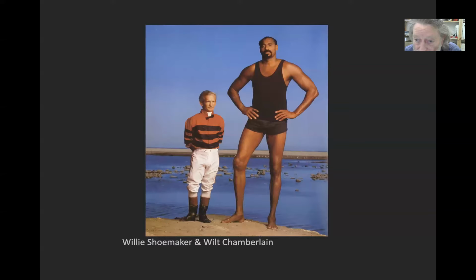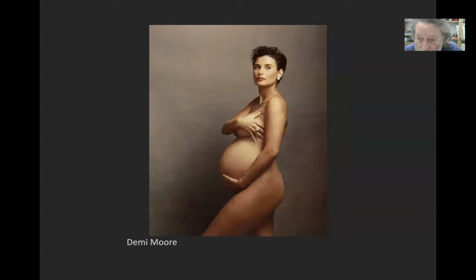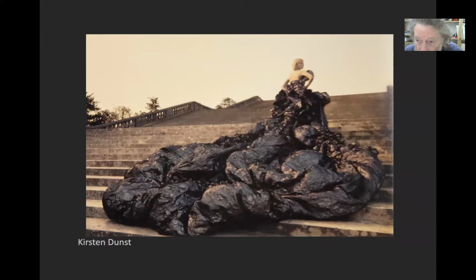both supreme athletes. Christo, of course, you recognize him, installation artist. Demi Moore, this is the photograph that was on the cover of, I think, Vogue or Vanity Fair. I can't remember which, sorry. Clint Eastwood on set. Kirsten Dunst. I think this is in France.